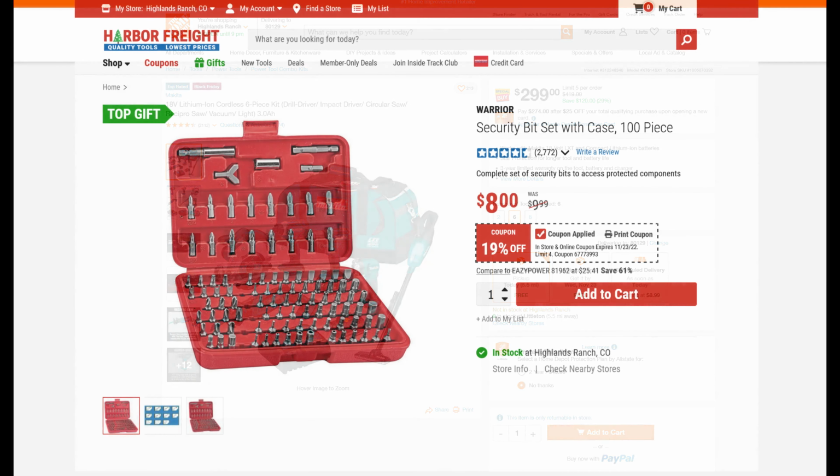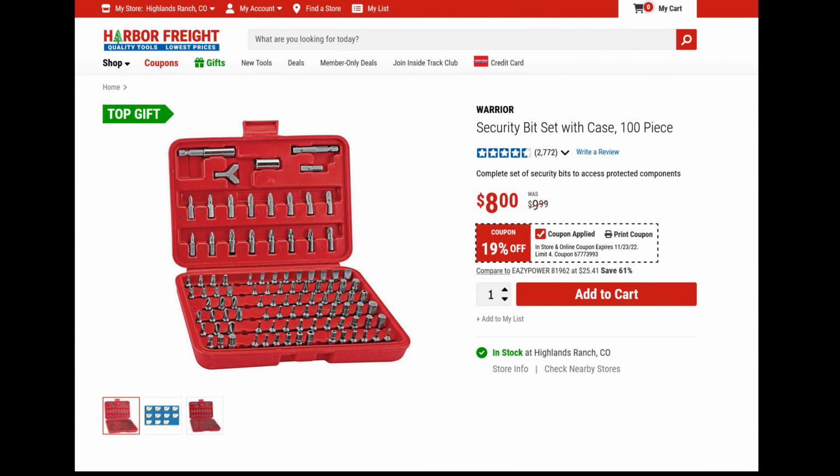Okay, now moving over to Harbor Freight, we have the security bit set. Normally it is about $10 in price. There's $2 off the price, which isn't that big of a deal, but this is one of those items that most people don't have on hand, and when they need something like this, they really need it, and you can't really do anything without it.